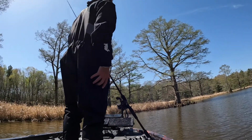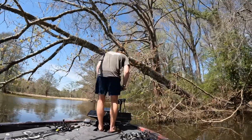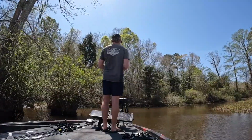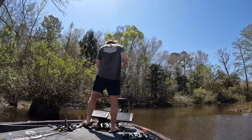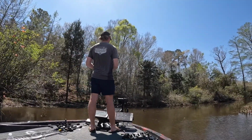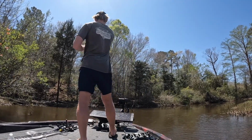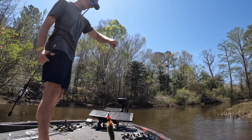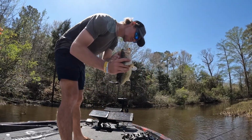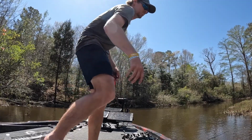Small guy. I sent him to the moon. Snakes in this tree. Got it. Fat one too. Look at that belly. All right.